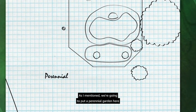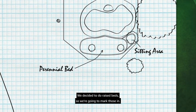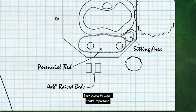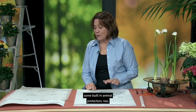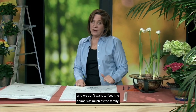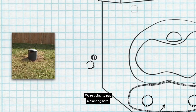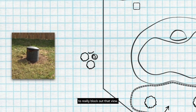As I mentioned, we're going to put a perennial garden here in our sitting area. We decided to do raised beds, so we're going to mark those in. Easy access to water, that's important. Full sun, and we're going to have some built-in animal protection too, because they'll be out away from the house a little bit, and we don't want to feed the animals as much as the family. We're going to put a planting here. We're going to cover these with shrubs to really block out that view.